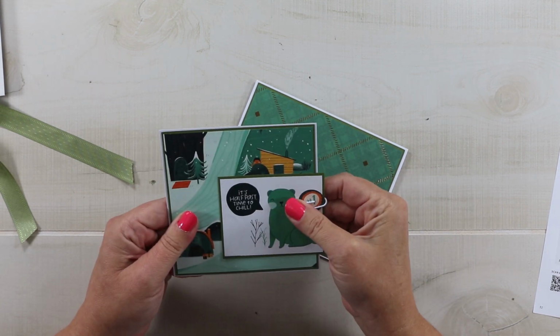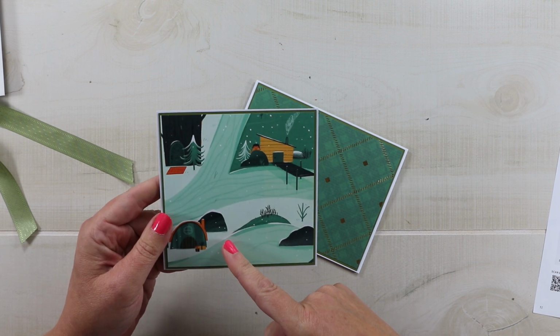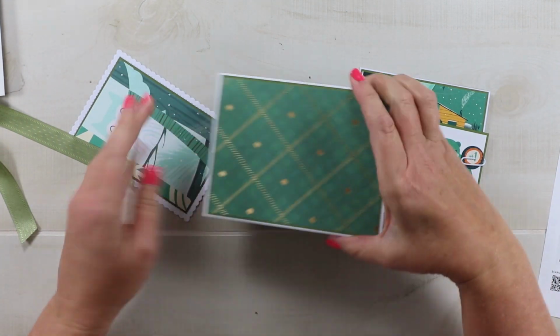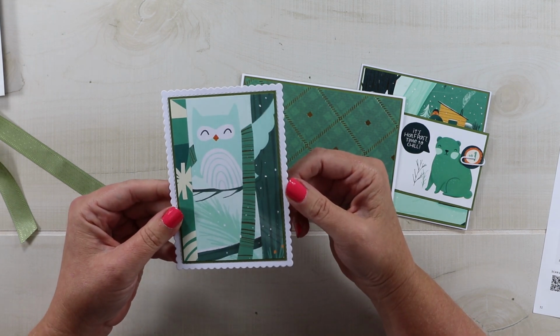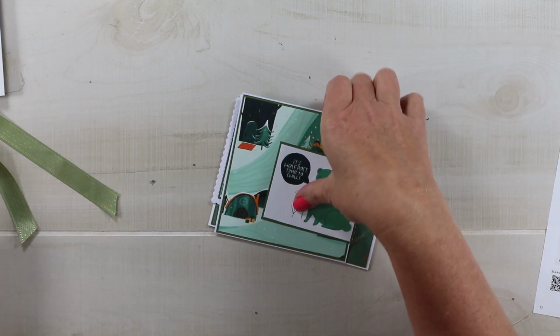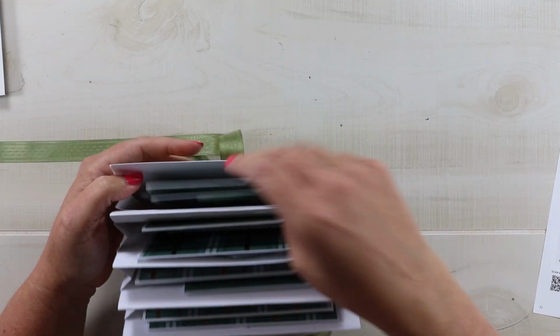And so the last set has the other side of that winter scene from the catalog, more of the pattern paper, and then another A2 size card and another scalloped edge insert with the imagery and the paper on the back. So that is what I created with my Amazon toy gift catalog.